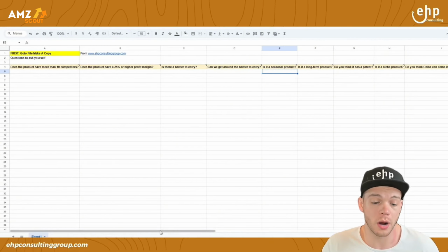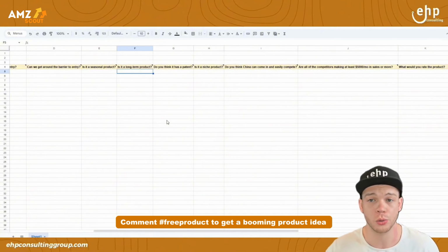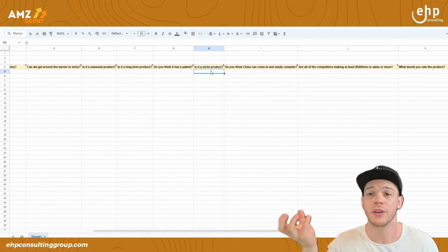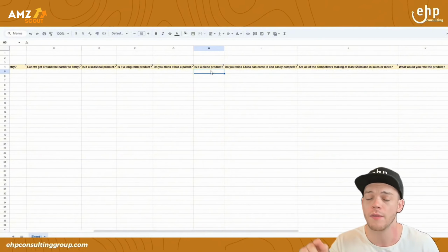Is it a seasonal product, like a water gun you can only sell in the summer? Is it a long-term product? Fidget spinners were very short-term. Do you think it has a patent? If you do, you need to hire an attorney to do a patent search. Is it niche? Multivitamin supplements are not niche. Supplements that are niche are female enhancement supplements. It has to be niche, very specific.